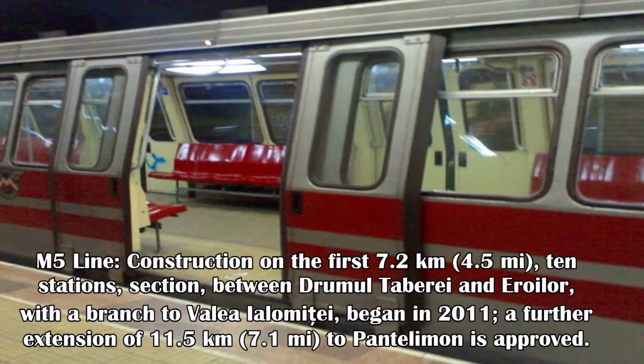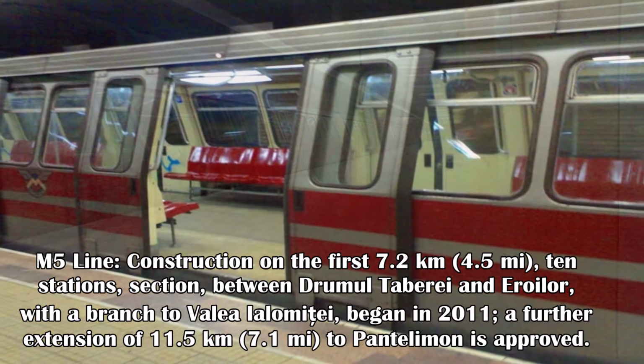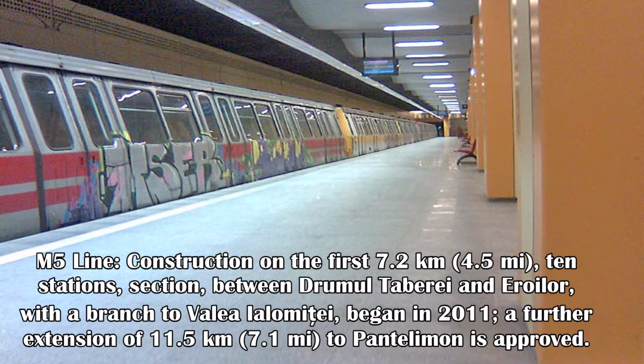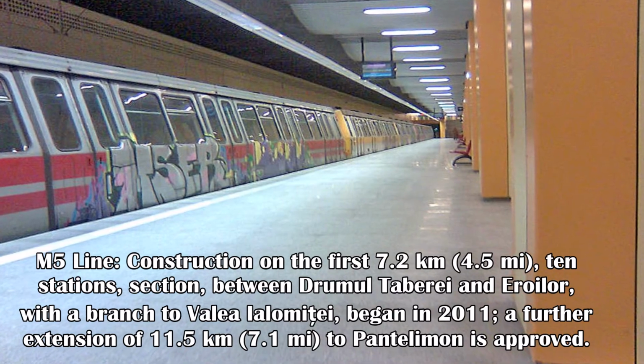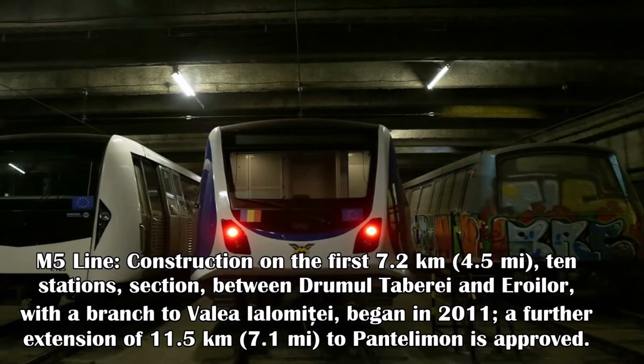M5 line, construction on the first 7.2 km, 10 stations section between Drumul Taberei and Eroilor with a branch to Valea Ialomiței began in 2011. A further extension of 11.5 kilometers to Pantelimon is approved.